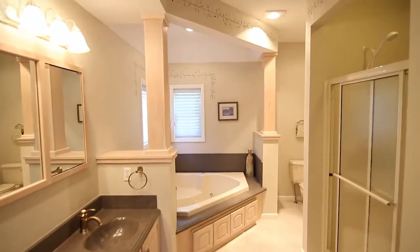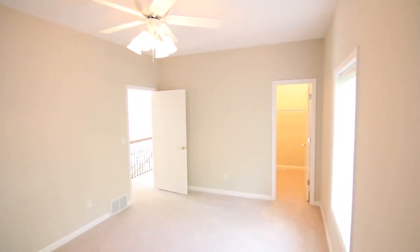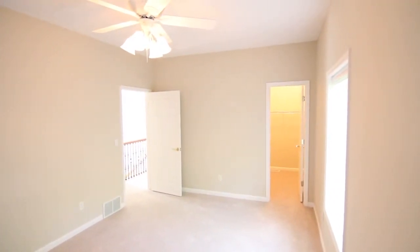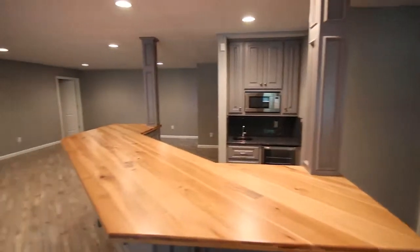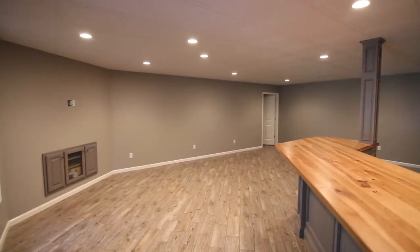The connecting master bath boasts dual sinks and separate shower and jetted tub. 4 bedrooms, 2 full and 2 half baths are featured in the home. Entertain guests in the spacious lower level with custom hickory top bar.